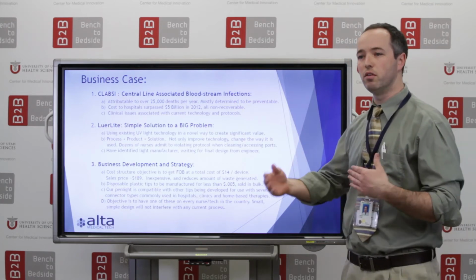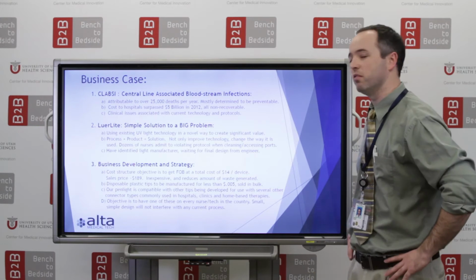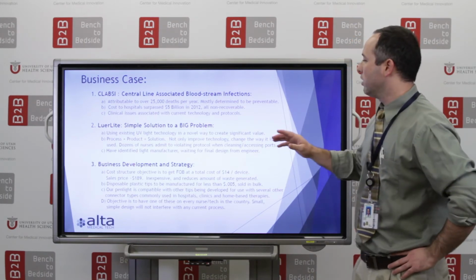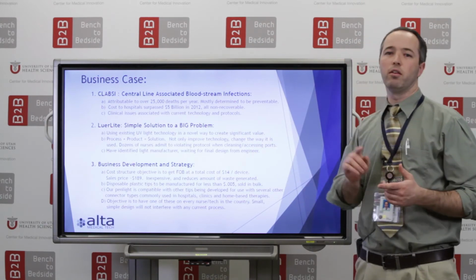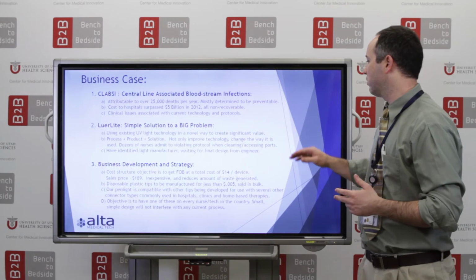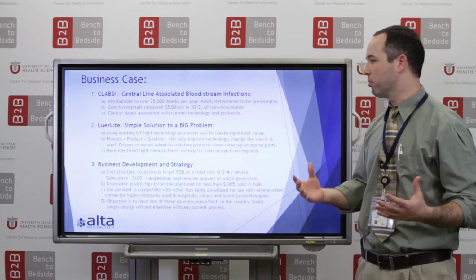It puts it in the hands of the nurses and the frontline technicians who are working directly with patient care, where these infections are starting. So we have identified already a light manufacturer who's waiting on our final design for the engineer. We've identified the costs, and we have already determined exactly what our expense will be and what we'll be able to charge for our product.